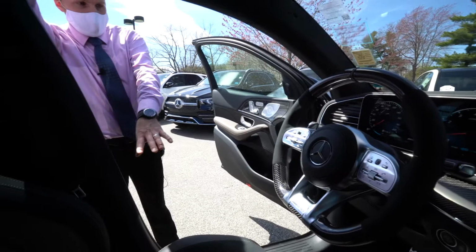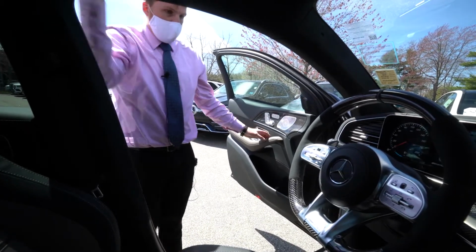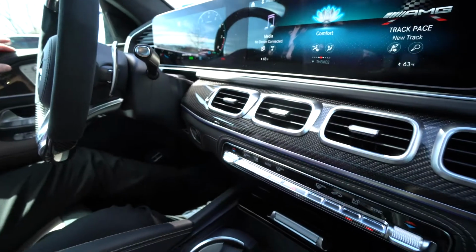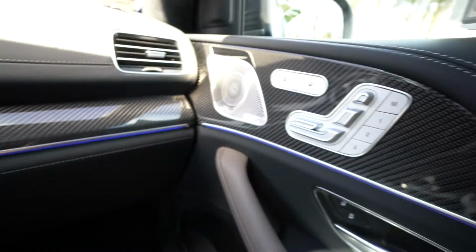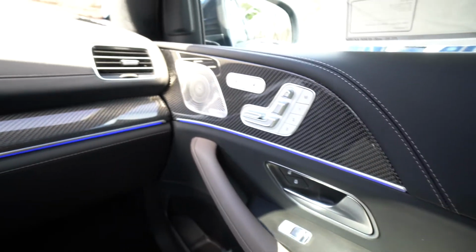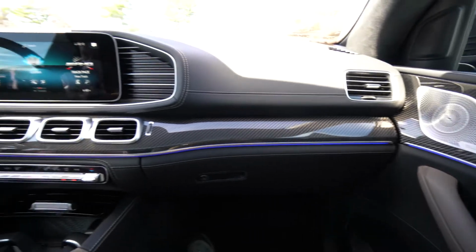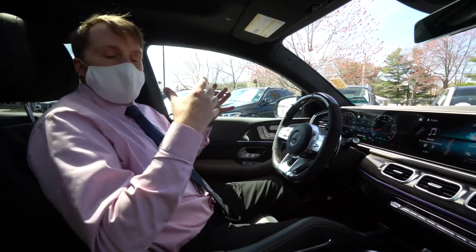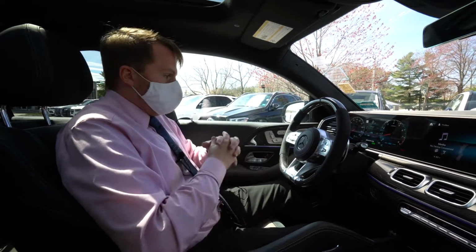Now, from that Tartufo seat, I do want to bring you to the carbon fiber trim. So over on the driver's door here, you can see that beautiful carbon fiber trim that goes excellent with these seats. Our inventory manager built this car specifically not only to be driven year-round, but to have it be different from the rest of the vehicles out there.